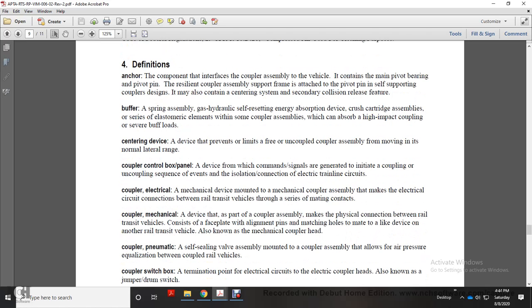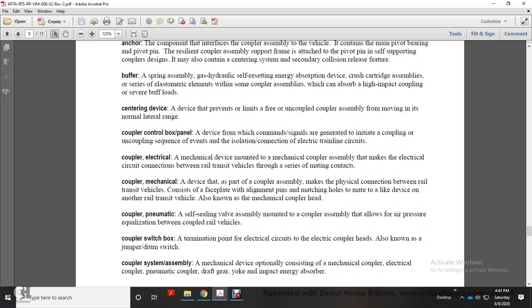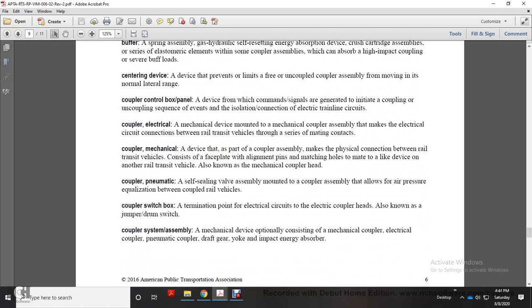Coupler electrical, a mechanical device mounted with the mechanical coupler assembly that makes the electrical circuit connection between the rail transit vehicles through a series of mating contacts. Coupler mechanical, a device that is part of the coupler assembly that makes a physical connection between the rail transit vehicles and consists of a faceplate, alignment pins, and matching holes to mate with the like device of another rail transit vehicle, also known as the mechanical coupler head.